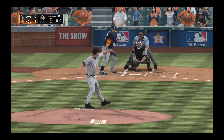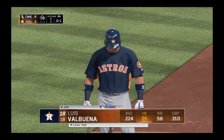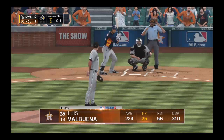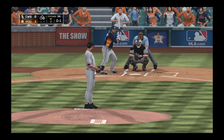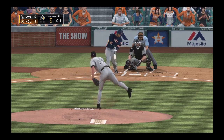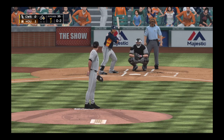Here's Luis Valbuena now, as he'll take a look at a high strike that time. It's 0-1. Nobody out, runner on first. In the dirt here, but fortunately here, no advance.